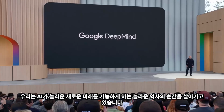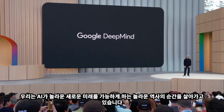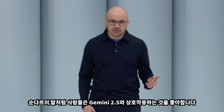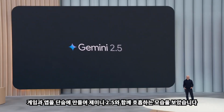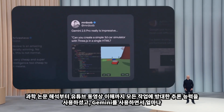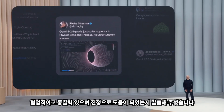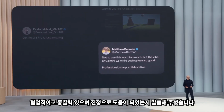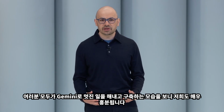We're living through a remarkable moment in history, where AI is making possible an amazing new future. It's been a year of relentless progress for us. As Sundar said, people love interacting with Gemini 2.5. We've seen you vibe code with it, building games and apps in a single shot. You've used its vast reasoning powers on everything from unpacking scientific papers to understanding YouTube videos. And you've told us how collaborative, insightful, and genuinely helpful you found using Gemini. It's so exciting for us to see the awesome things you've all been doing and building with it.